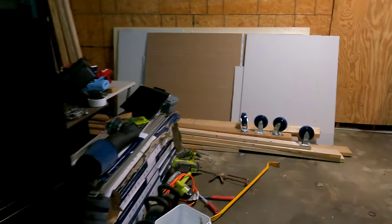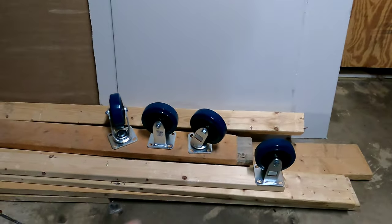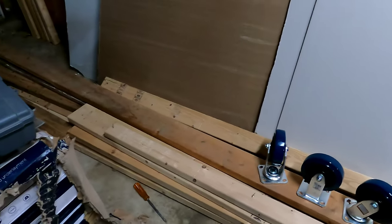So I'm basically going to show you what I mean by all this. I'm going to combine the three boxes and make it something pretty cool. I think it's going to be cool anyway. So I got these casters here. I got some scrap lumber. I'm sure I got some spray paint laying around here somewhere. Going to do something pretty cool with this, I think. So, stick around. Let's see what we do here.